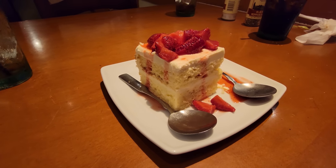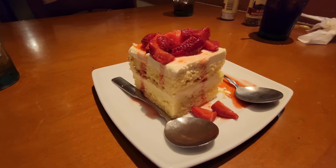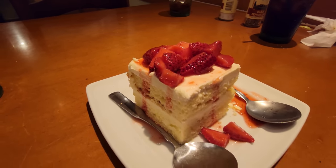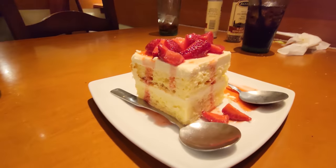We never, ever, ever get dessert, but we decided to try this strawberry cake. And it smells really good. You can smell them strawberries, and it smells like strawberry shortcake, you know what I mean? And I'm guessing that's what it is.